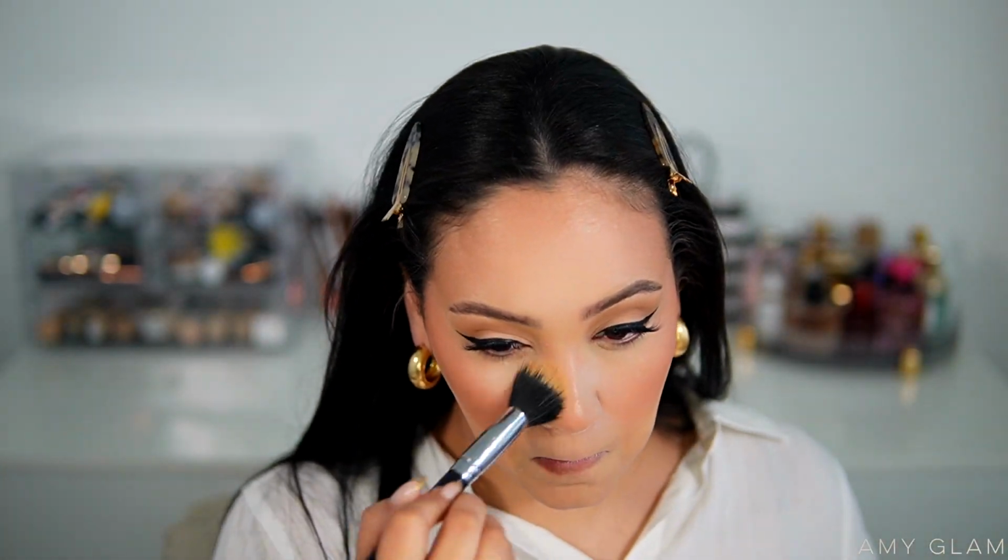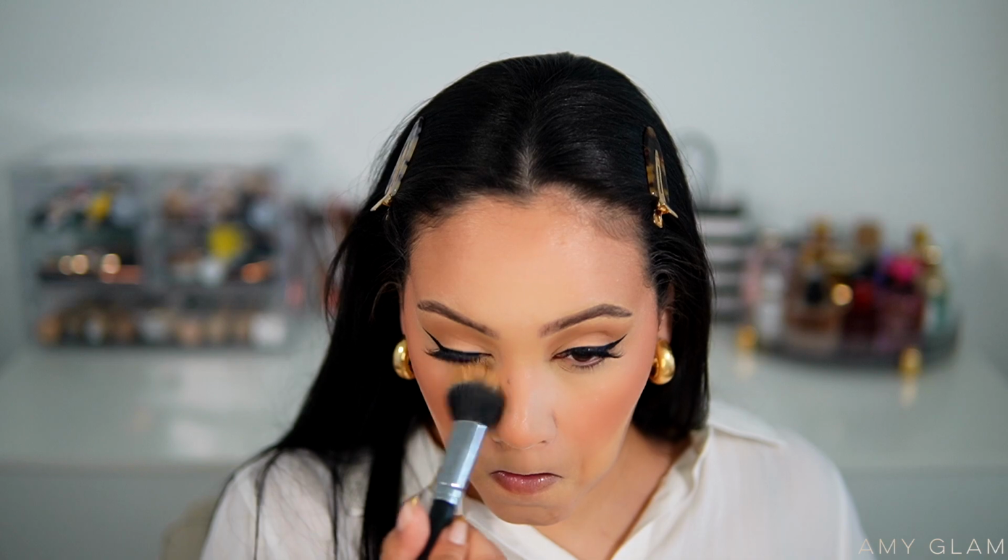I don't let powder sit, so I don't really do baking. I just apply it in the areas where I want to mattify or blur, and I instantly start to brush it off with my makeup brush, because if I let the powder sit for way too long, I have dry skin, so it's just going to make me look way too dry.